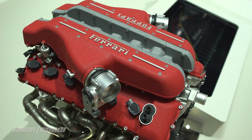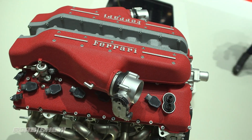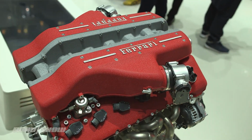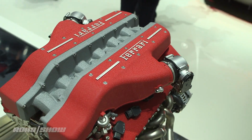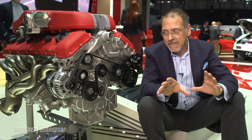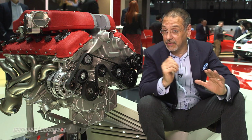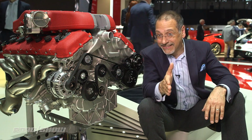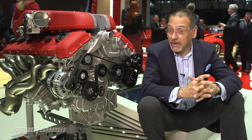Take a look at those beautiful exhaust runners coming off the exhaust ports as well. Every one of them is exactly the same length by the time they get to the collector and join. That's not trivia, that's important, because that allows them to do wonderful tuning that you can't do when those runners are unequal. And of course, Ferraris have always had flat-plane cranks. That's also key to that Ferrari sound.